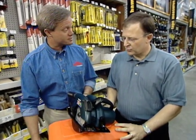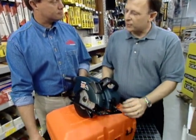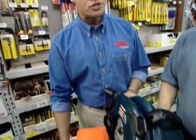Paul, what about cost on this? This is under $70, Danny, and it includes a case that's almost indestructible that goes with it. Well, this may be just the circular saw you need around your house.